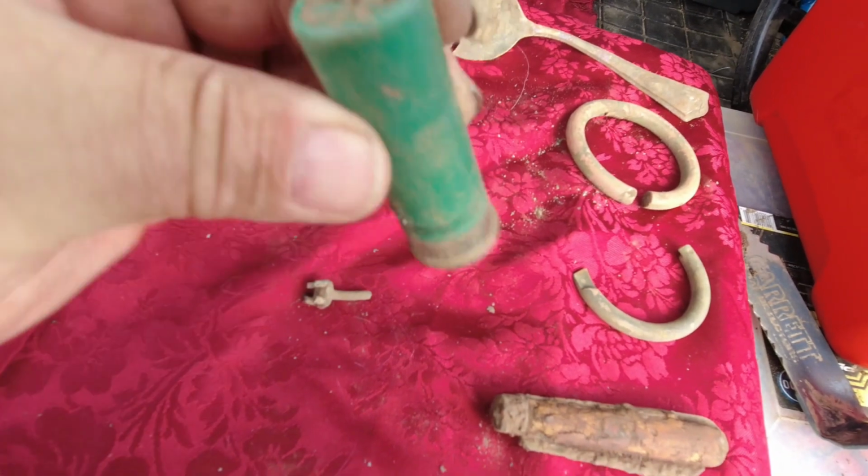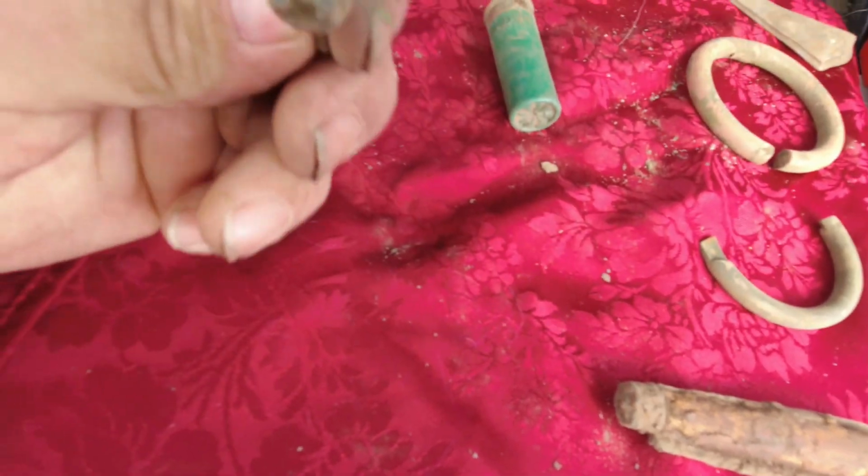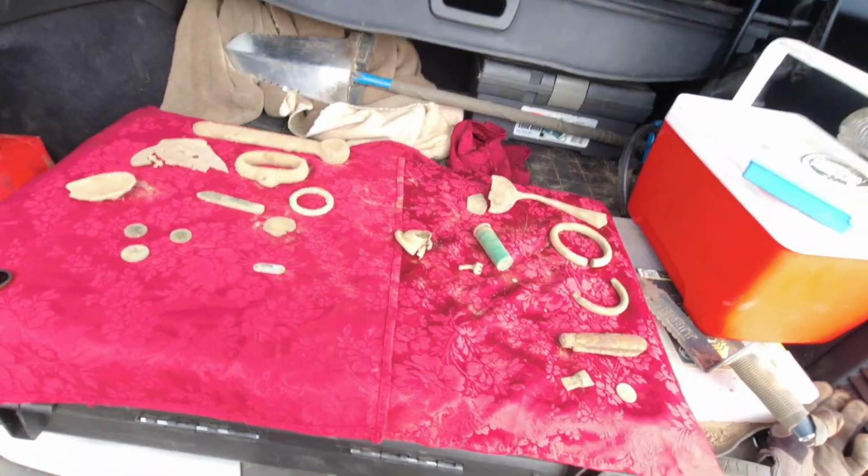This, half of you probably know what it is. I'm going to be using it turkey hunting next week. No idea what that is. It looks like some kind of electrical connection gadget. Got the pocket knife a couple minutes ago. I don't know what that is, but it's pretty darn cool, so I kept it. And my 1892 Indian. Other than that, we really didn't find much today.